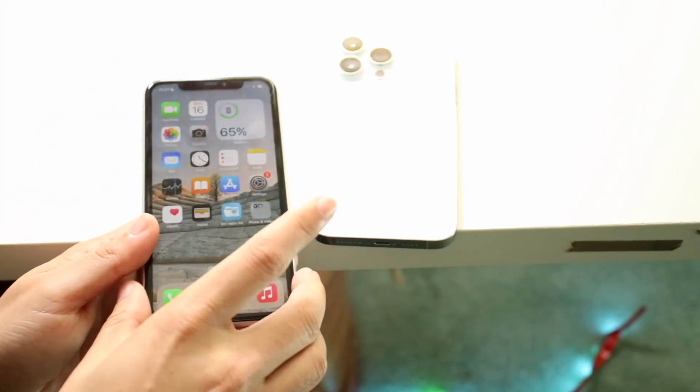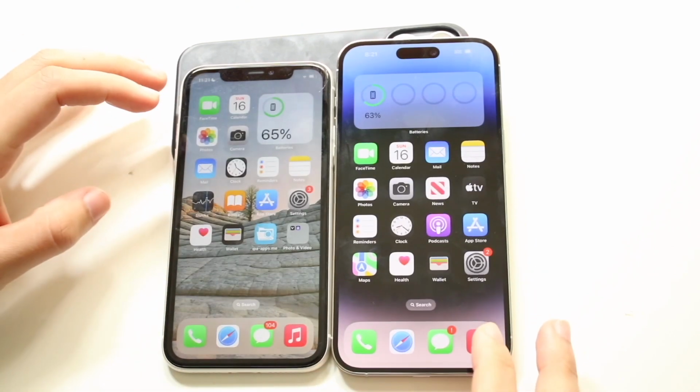With 4 gigabytes of RAM. So let's go and see which one's the faster one between both. All right, everyone, we are back, and you can see all the apps are clear in the background.